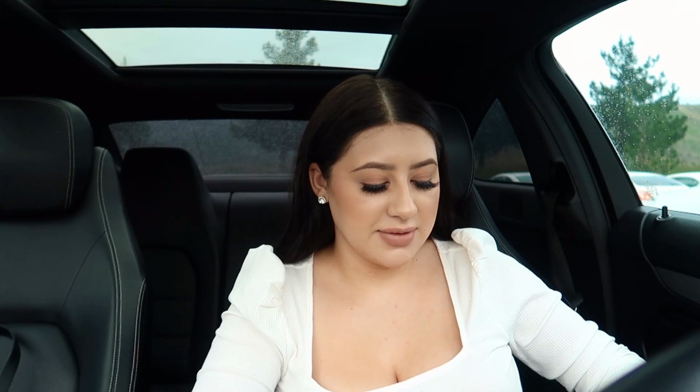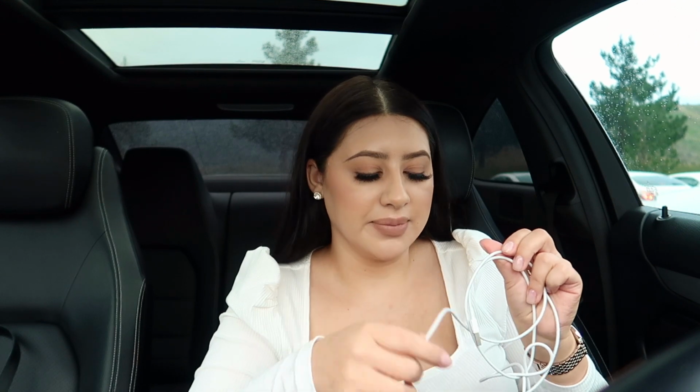And then the last thing I have in here are just my chargers and my cords. I have the cord for the mouse and then a charger for my phone. It's always good to have a phone charger, especially when you're at school and work all day like me.